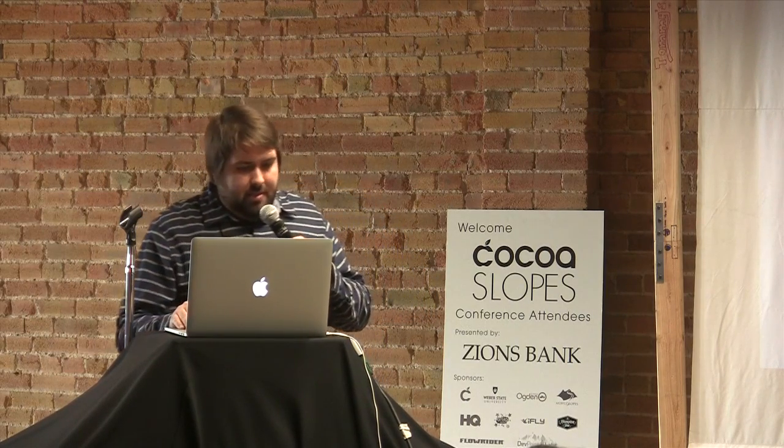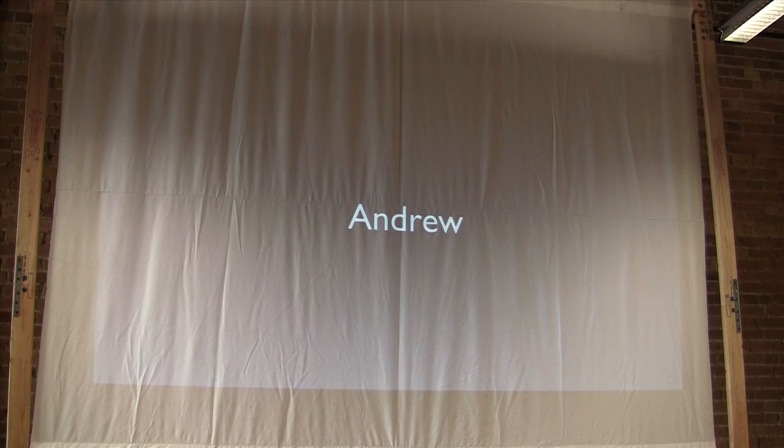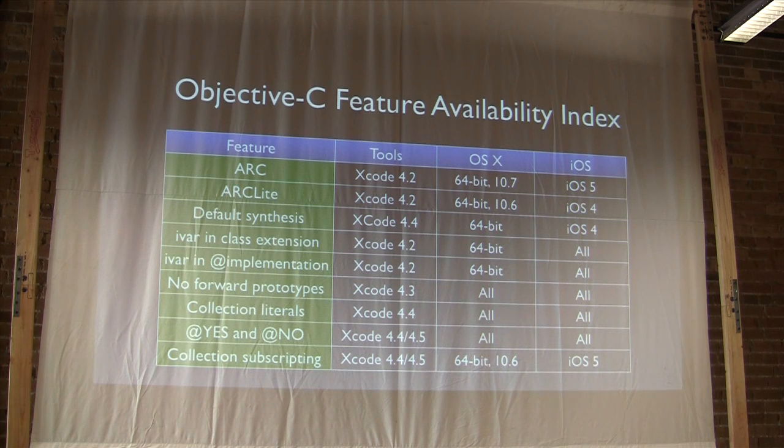All right, so Aaron talked about some stuff that the compiler does for you, and those things aren't actually new, but sometimes it can be a little confusing to keep track of which features work on which OS versions if you're targeting older versions of the OSs. And so Apple actually has this document called the Objective-C Feature Availability Index, which I've basically reproduced here, although theirs is a little more verbose. You can just find this by Googling Objective-C Feature Availability Index. And this will tell you exactly which features you can use with which versions of Xcode and the compiler, and also which versions of the OS they'll deploy to.